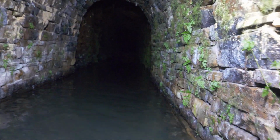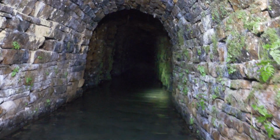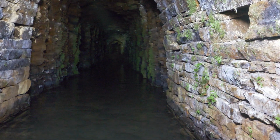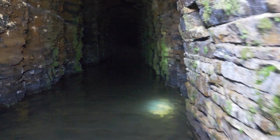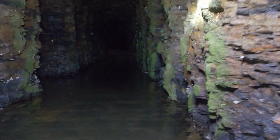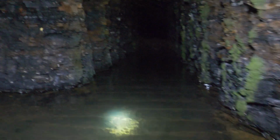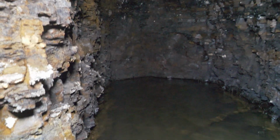Actually, Gary, this is like... I think it could be blocked. This is deep. Straight into the rock though, look. At the shell. That's got a proper deep bit there. God. And we've got a junction here, Mr. Mason. Going off to the left already.